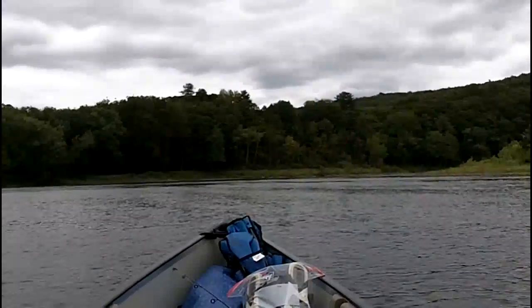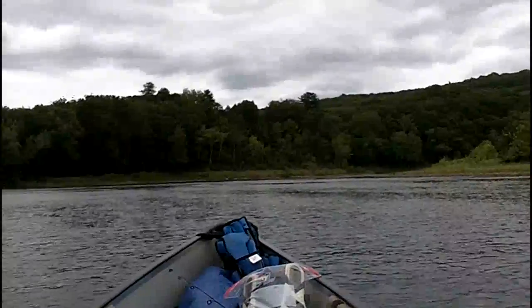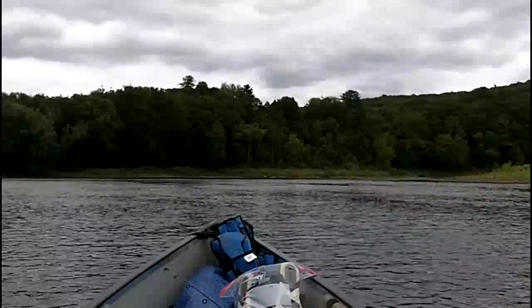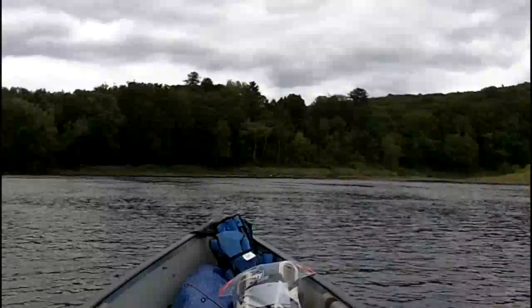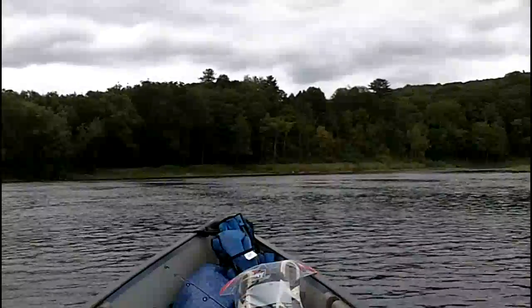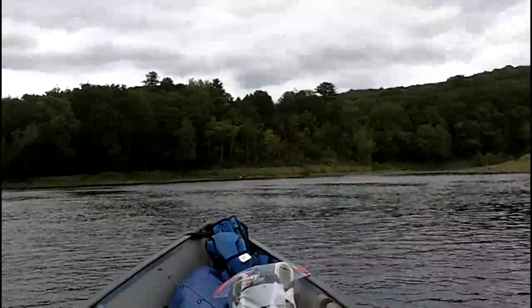This is just a couple miles down below Bushkill access area. They have some camping areas right there. Very nice view sometimes.